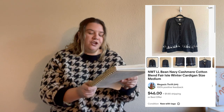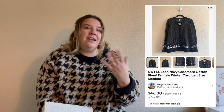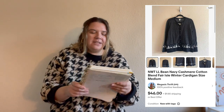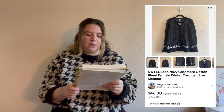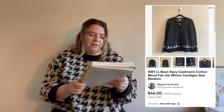Then I had another quick sale, this new with tags L.L. Bean cashmere blend cardigan. I do think L.L. Bean is something I strayed away from for a while. I don't know why, but it's actually been doing really well for me, especially on eBay. And as somebody who grew up in New England, where L.L. Bean is headquartered and really well known, and I wore a ton of as a kid, a college kid, I should have just known that it had a lot more value. And when I saw this at Goodwill, I spent about $10 on it. It was new with tags, and it was a cashmere blend, and it was perfect for the holiday, so I thought that would be a really quick sale. And it was. It ended up selling for $39 on eBay, and after fees, I made $35.28.